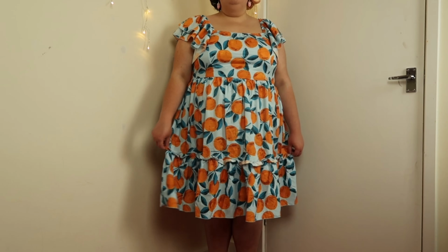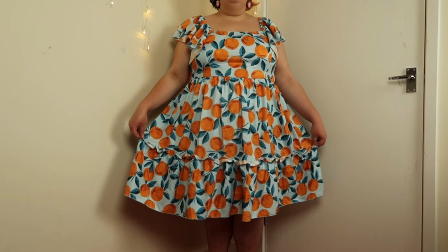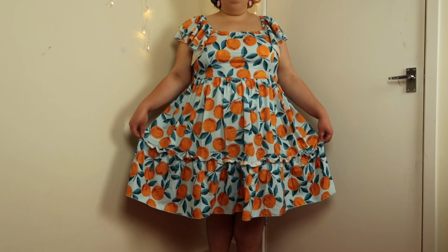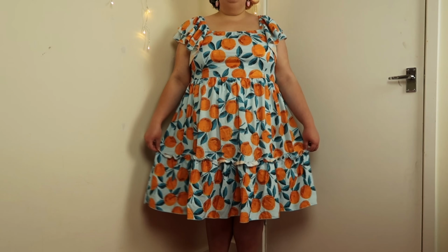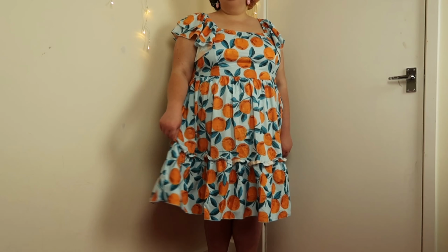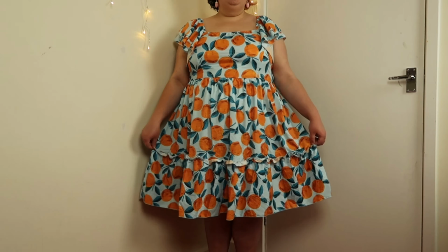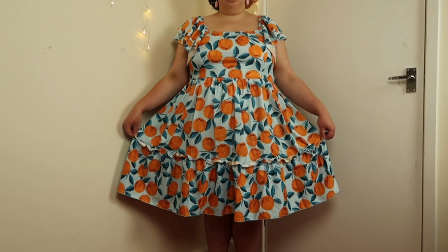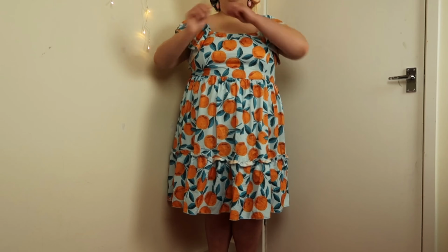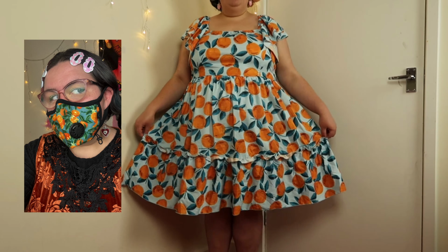So I only got a couple of clothing pieces from SHEIN, and all of these are in a size 4XL. I just thought I'd start off by saying that. And we are starting off with this orange print summer dress, and I was looking for an orange print dress in particular because I have a filter mask that has an orange citrus print, and I wanted to do an outfit that would match the mask. So I wanted to get a dress that would match the mask, and I found this one and it's perfect. I'll show you what the mask looks like and see what you guys think.